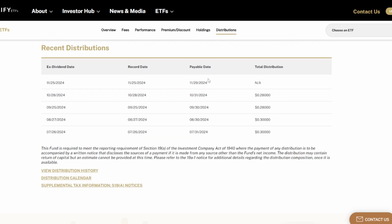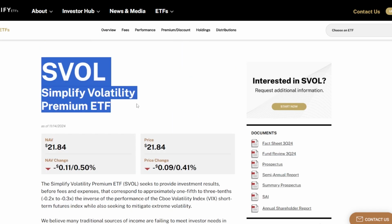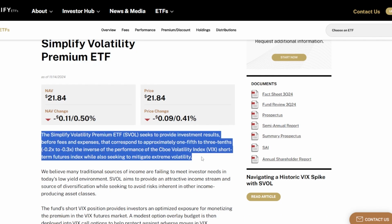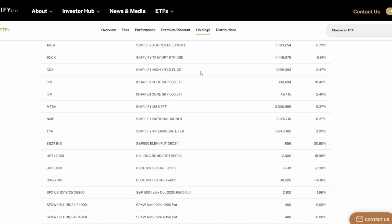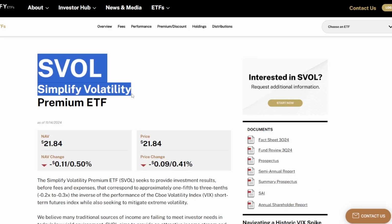Now, the distributions for SVOL have been anywhere from 30 cents down to 28 cents as of recently, which even still is offering investors like myself around a 15-16% distribution rate, which is massive. Now, because of the name and the breakdown of how it works, some investors are turned off by SVOL, but if you really look into the holdings breakdown like I mentioned earlier, this ETF is actually pretty well diversified, and it's not only shorting the VIX. Just as of recently, I did buy a little bit more SVOL, although my personal position is pretty maxed out at this point if you ask me.